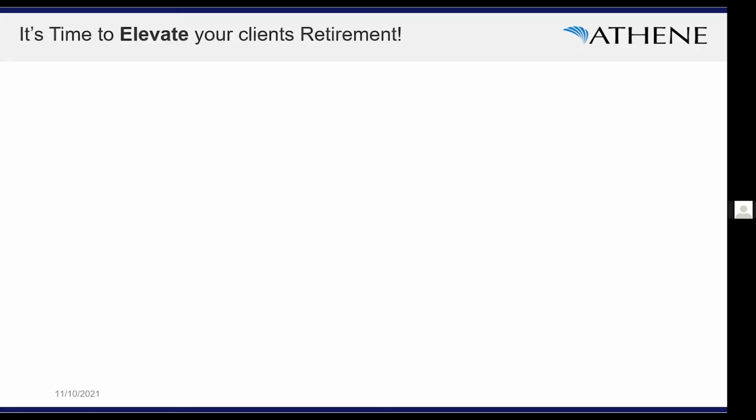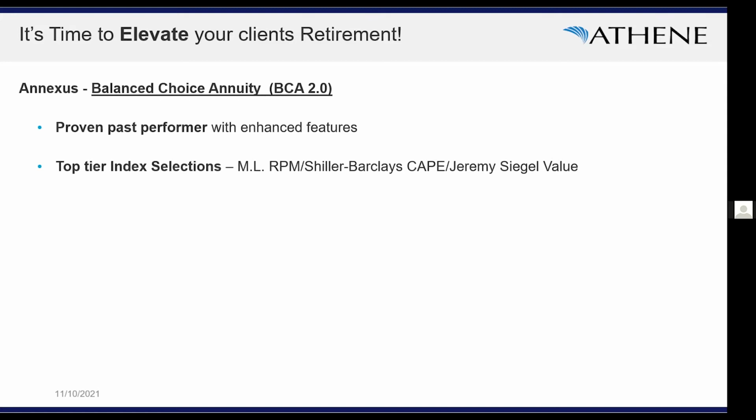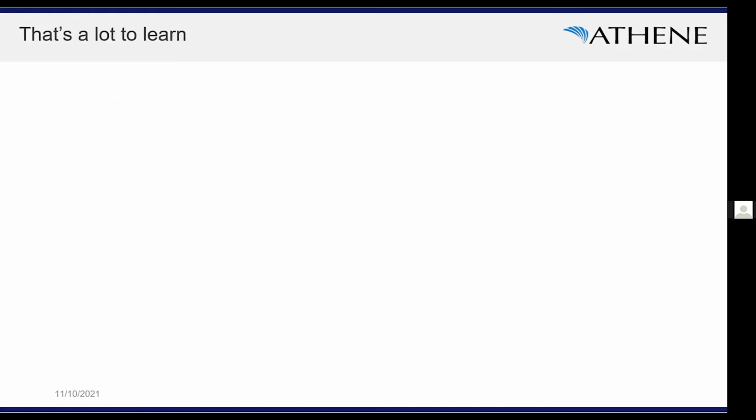So it's time to elevate your clients' retirements. And we're going to do that using the BCA 2.0 because it's proven to be the best performer with its enhancement features. Top tier index selections between the Merrill Lynch RPM, Schiller Barclays Cape, and the Siegel. Patented daily tracking value. This is something that is not available on all fixed index annuities. It is a patented technology that is only available with the BCA and the Nexus line. Then we're going to have different income solutions with different payout choices, and then different legacy solutions as well, death benefit options for your clients. Then on top of that, we do as well have trail commissions available.